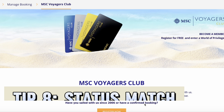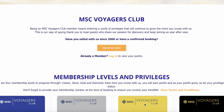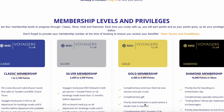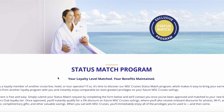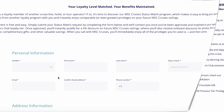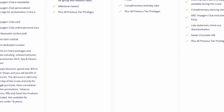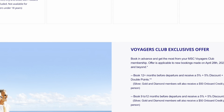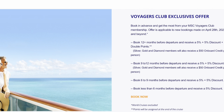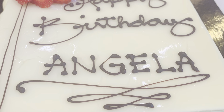If you are new to MSC, consider joining their loyalty program called Voyager. MSC allows you to status match with not only other cruise lines you have membership with, but also hotels. I used my status with the Hilton Honors Program and was able to get 5% off my reservation, be automatically positioned as a gold member, and received gold status perks on board. To remain at the level you are matched to in Voyager, you must sail within 3 years.